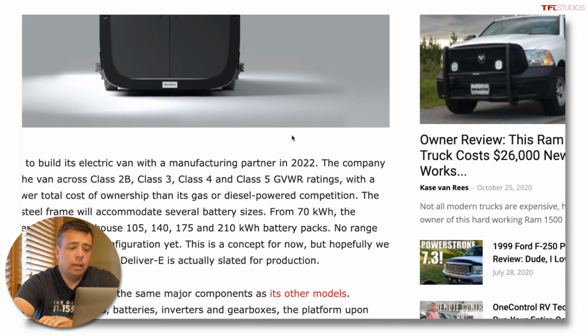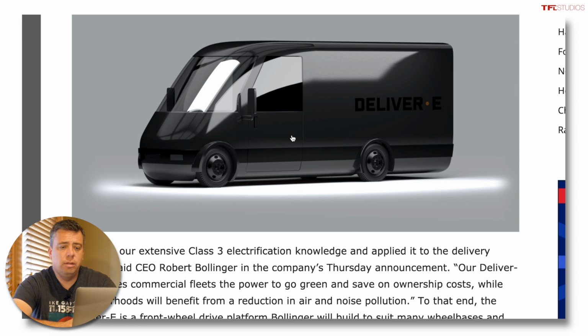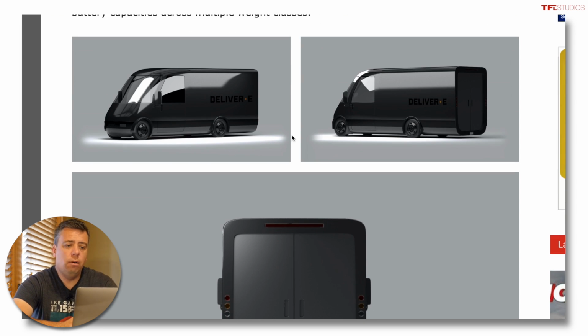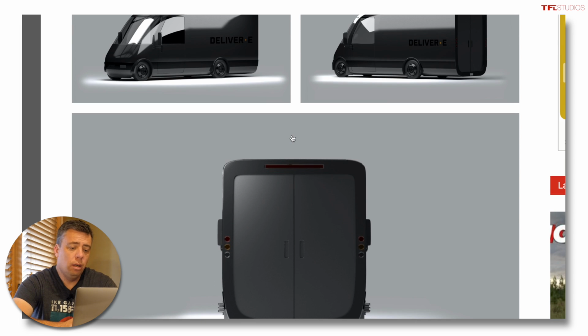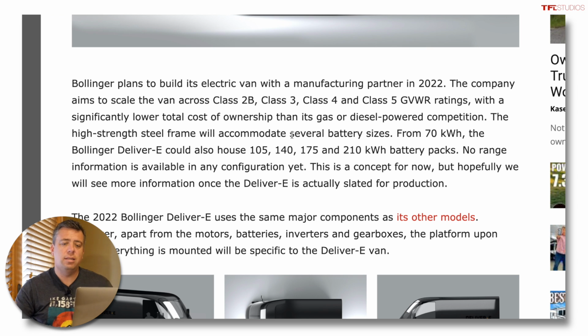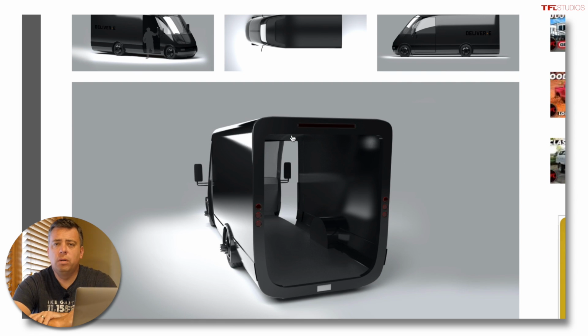There's also Bollinger, who has announced a heavy-duty all-electric van. This is their concept, Deliver E. And I've spoken with the CEO of Bollinger, Robert, about this van. They're targeting several different weight classes, different battery sizes, different ranges. So they're also working on this. But once again, Bollinger is a small startup company, and they haven't sold almost any vehicles yet.